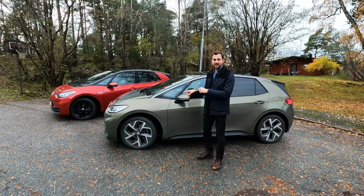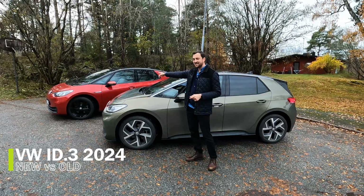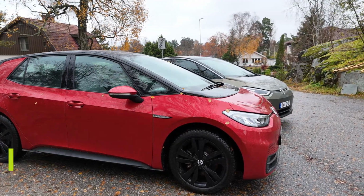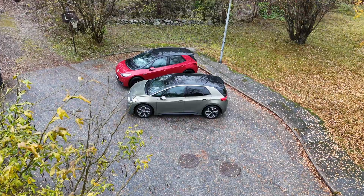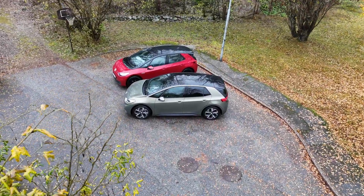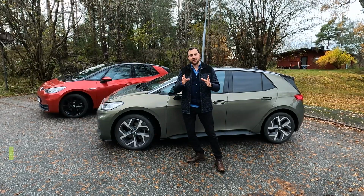This is the updated 2024 model of the Volkswagen ID3, and that's the red one. That's the old version. This video is about comparing the actual differences between these two cars. But before we do that, let me just go through some facts about the ID3 in general.